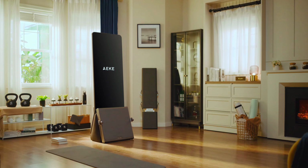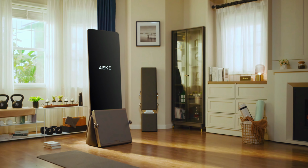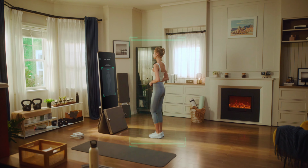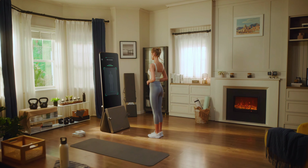Daily personal trainer guided workouts are a luxury that most of us can't afford. For a single payment price of a little under $2,000, however, the AEKE K1 system guides users through a variety of workouts that are assigned and monitored by an AI coach.